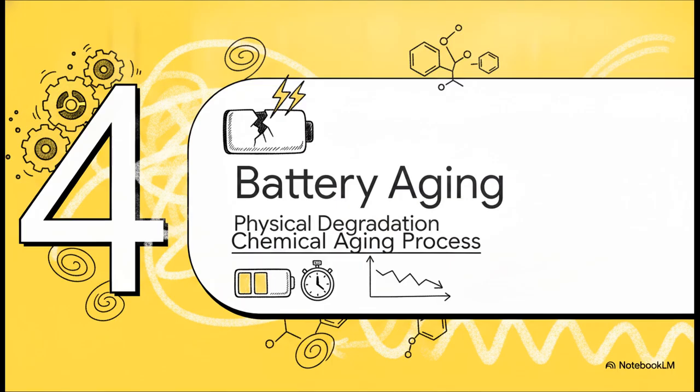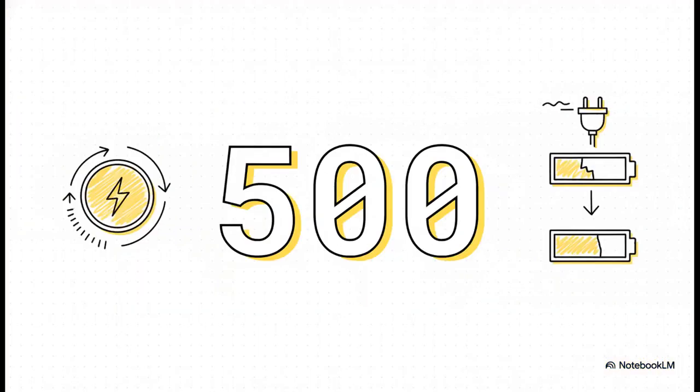Which brings us to part 4, the battery aging process, because unfortunately, nothing lasts forever. After about 500 full charge cycles, a typical lithium-ion battery's health is going to degrade below 80%. This isn't a glitch, it's a physical, chemical degradation of the internal components. It means the battery fundamentally holds less maximum energy than it did fresh out of the box. And surprisingly enough, it's also going to take longer to top up.